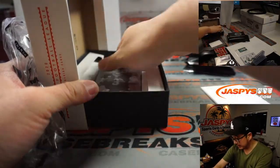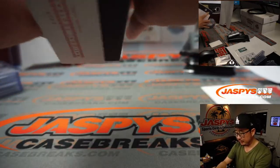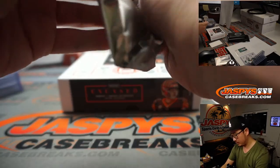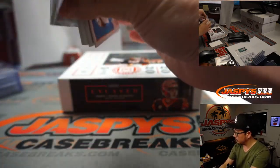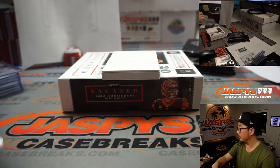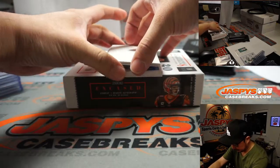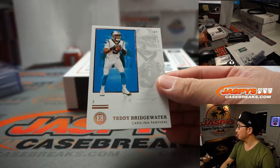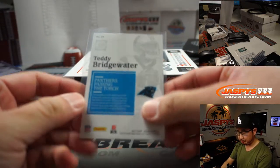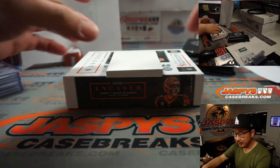All right, last box, and then we'll do all those graded cards, which is a really nice feature for Encased. Leonard Fournette re-signed. There's Teddy Bridgewater for Charlotte. For Carolina. They're in Charlotte. Carolina, Michael.